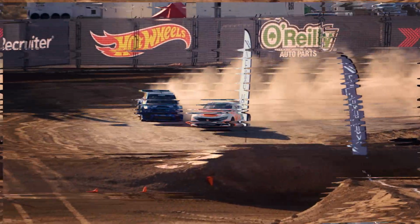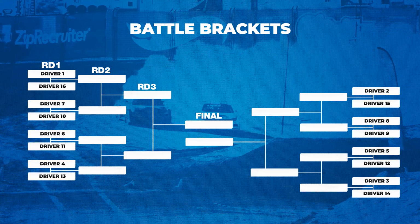Head-to-head racing on a Rallycross weekend starts with the battle bracket. It's a knockout-style tournament, all the cars coming through, and this gives us our grids for when racing happens on day 2.